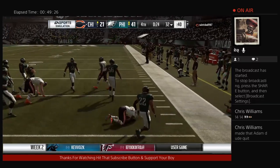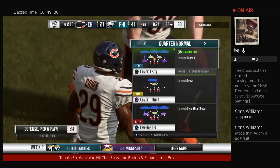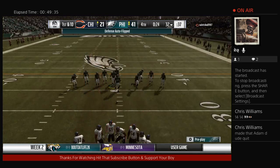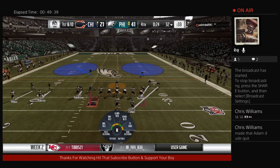Solid return, pretty good field position. They'll start at the 32-yard line. And now Chicago getting ready to go as they take the field. They're down big here late. I don't know. You just want one last drive here for pride? Some people like to do that.